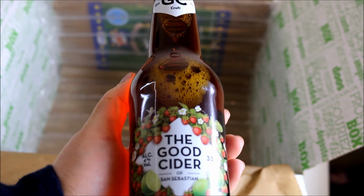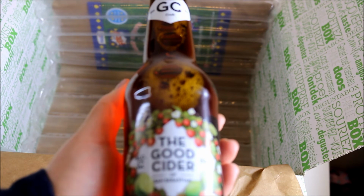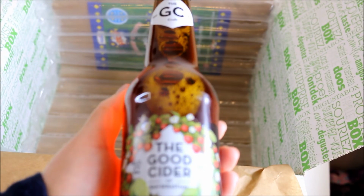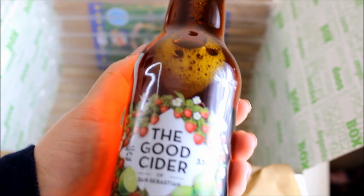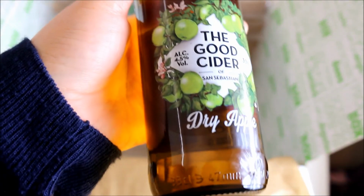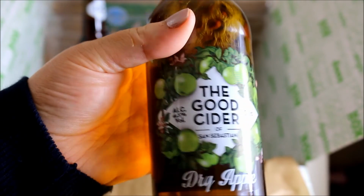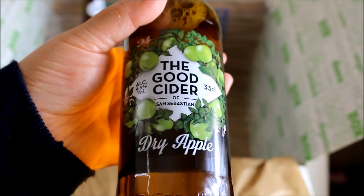The Good Cider of San Sebastian. Discover the Good Cider of San Sebastian, authentic Spanish apple cider with the flavour of the best fruits. Be seduced by our natural apple cider enriched with green apples or with sweetness of strawberry and a touch of lime. They're addictive. So this is the strawberry one. And this is a dry apple one. We've had these in a Degustabox before a couple of years ago. The exact same flavours but slightly different packaging. The labels are different. So basically it's a repeat of something from a couple of years ago.